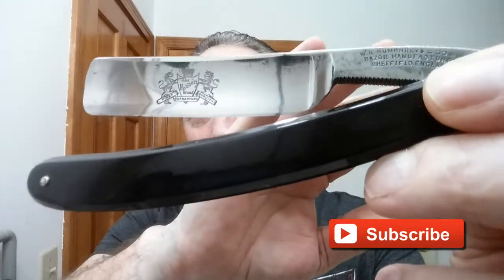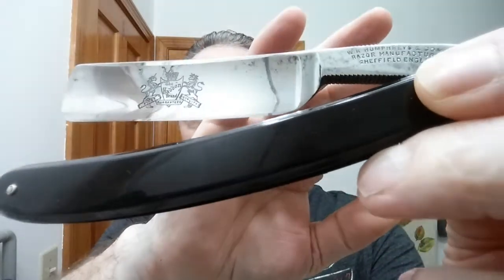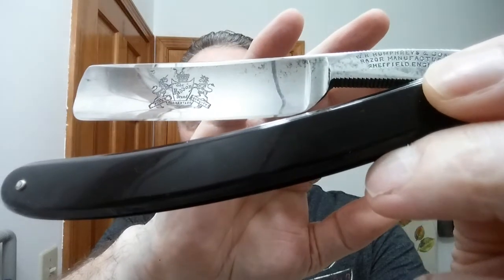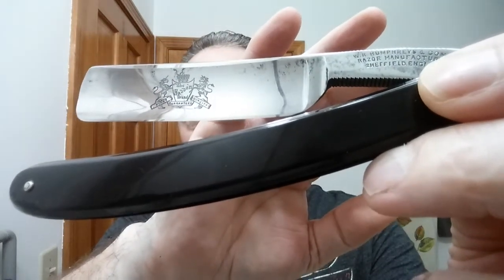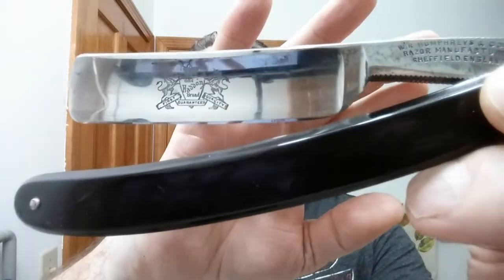Now, we are going to finish up with the Haddon brand. This razor is made by W.R. Humphrey, Sheffield, England, sometime between 1875 and 1919, guys. And it's a bellied hollow. Really cool razor. The cool factor is just off the chart.